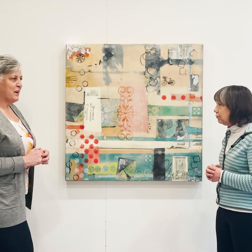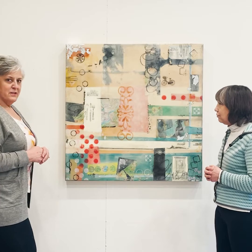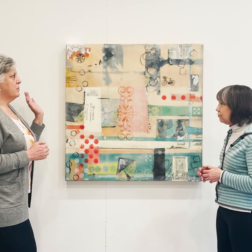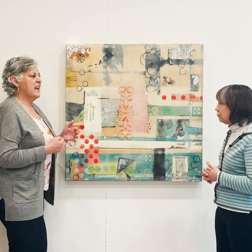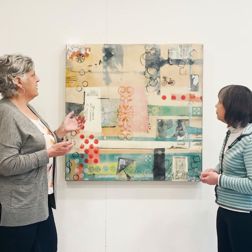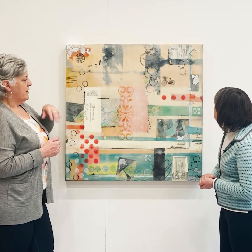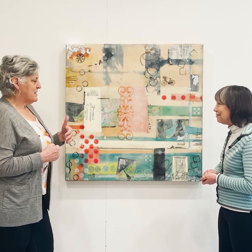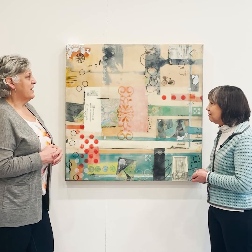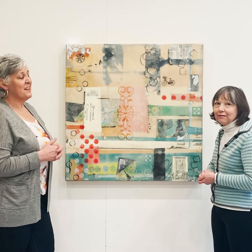What I love most about encaustic is that there's nothing you can't do. I've done sculptural work with it. I've done more abstract work with it. You can mix any medium: India ink, pastel, silver leaf, gold leaf, any kind of metallic. There's nothing you can't do with this medium. As a mixed media artist, I fell in love with it because it's very versatile.